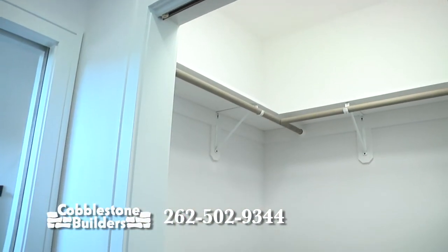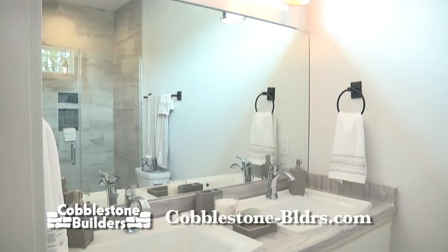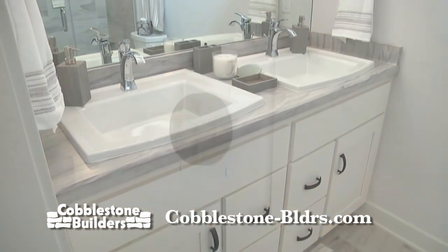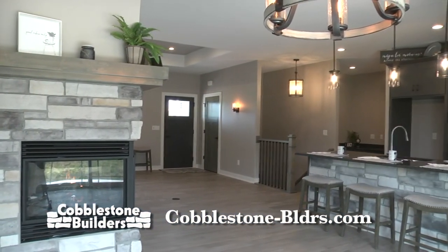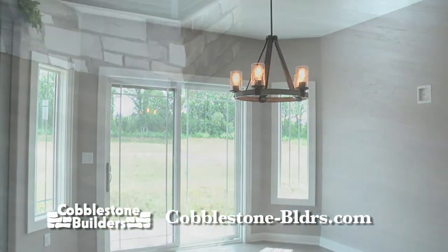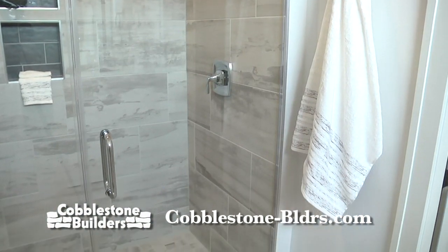The master bedroom features 2 large closets, one being a walk-in closet. The master bathroom has dual sinks on a raised vanity. And in our garages, we're also including a car charging system for electric cars. When you come out, you'll see the ultimate building standards that we include in each and every home that we build, such as Marvin windows, engineered wood floors, and a tiled master shower with level access.